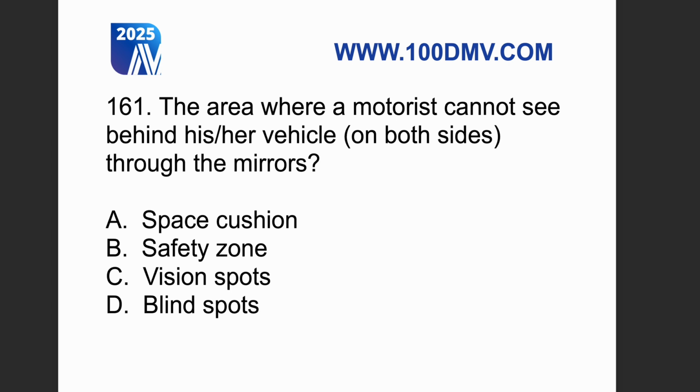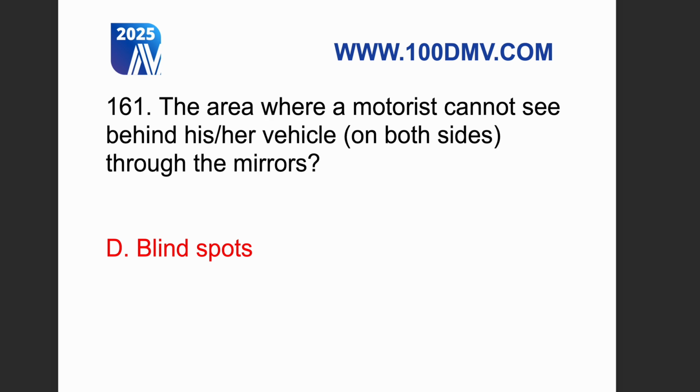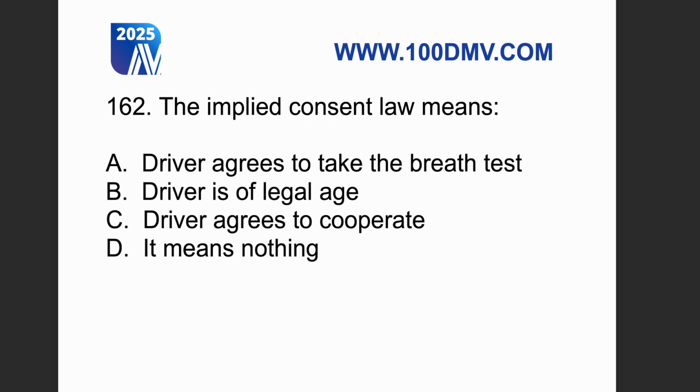161. The area where a motorist cannot see behind his or her vehicle on both sides through the mirrors is called: A. Space cushion. B. Safety zone. C. Vision spots. D. Blind spots. Correct answer: D. Blind spots.